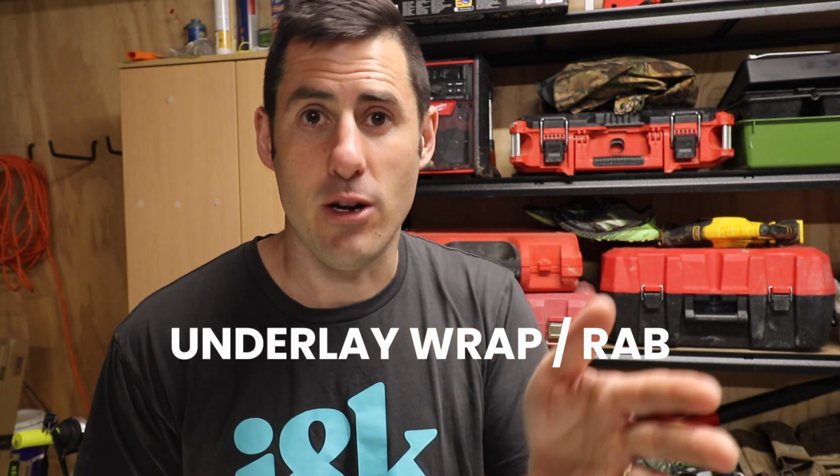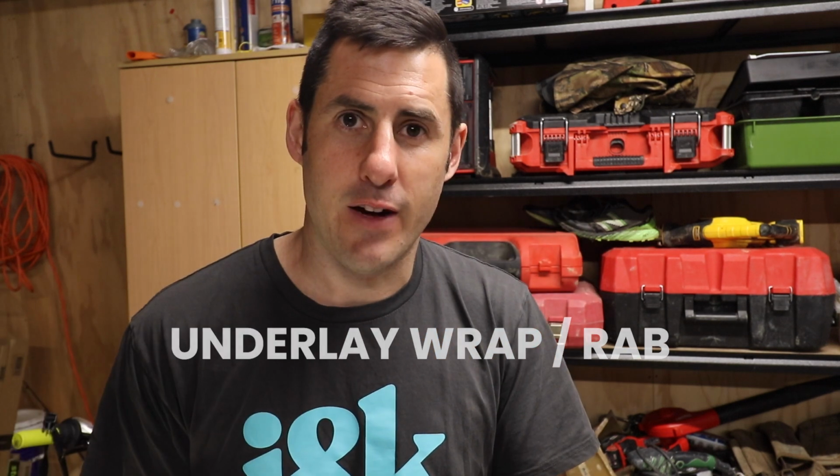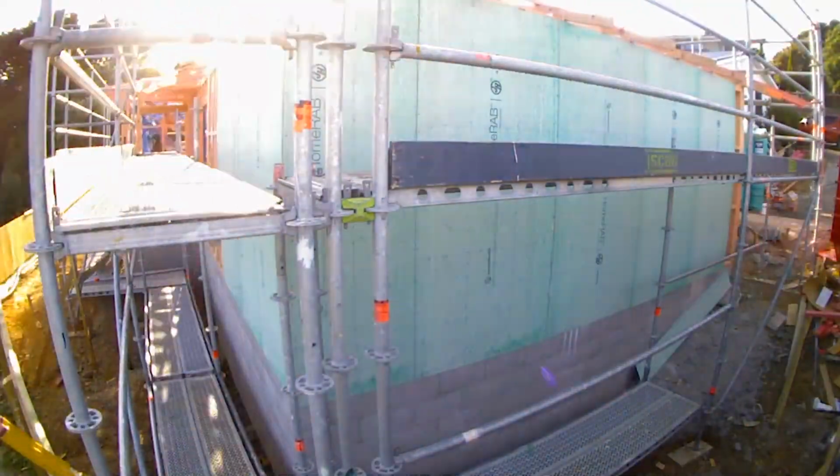So before we put the cladding on the walls, we'll put on what's called an underlay. Now in the majority of our builds we use a wrap, a product like Thermocraft Watergate Plus or similar. We can also upgrade to an air barrier such as Home RAB. RAB stands for Rigid Air Barrier, and that basically is just another layer of protection. There's not a right or a wrong, again, it's your individual scenario. Even things like how windy it is where you are would have an effect on what you decide to do.